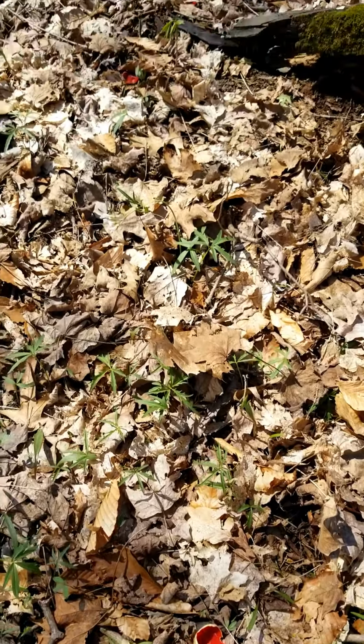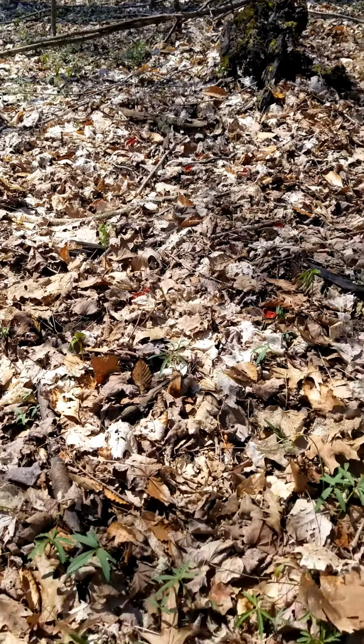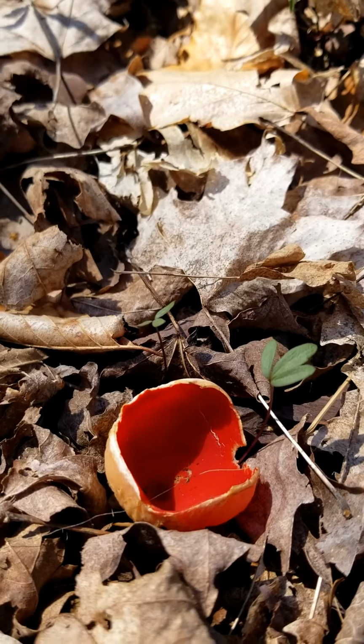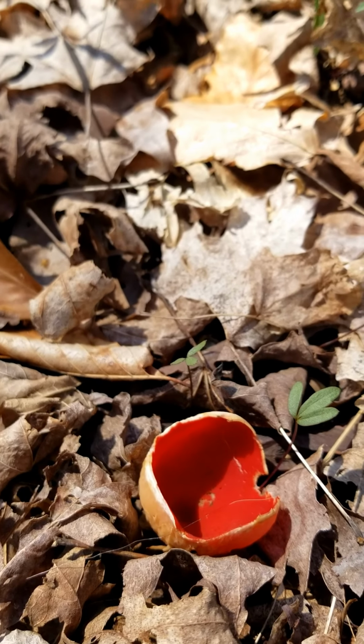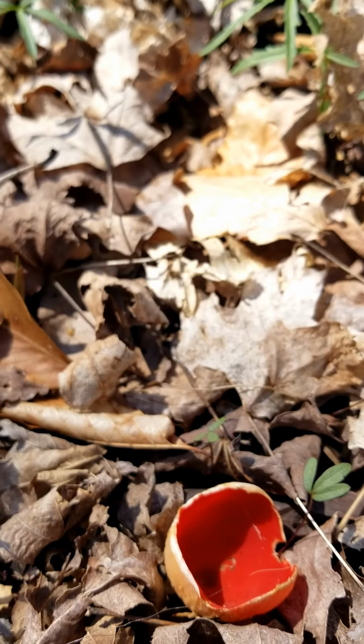And I will say there's others kind of hidden under the leaf litter, little pockets of red. Now this is not a wildflower. This is a fungus, and this is called Scarlet Elf Cup. So it appears in winter in damp, shady places.